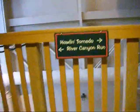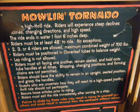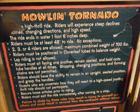Here's another one of the rides. This one is called the Howlin' Tornado. So you walk up the steps, and we're going to ride this ride with Johnny and Irina. At any amusement park, you're always going to be spending time waiting in line. This one is a pretty short line, relatively speaking. At the top of the line, there's always a sign like this that gives you all the warnings, things you can and can't do while you're riding the ride.